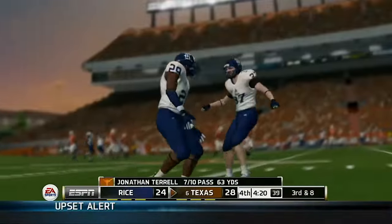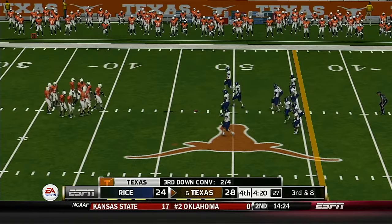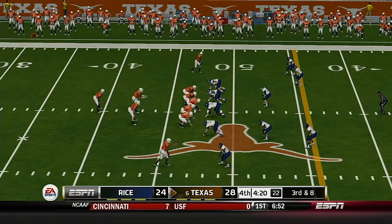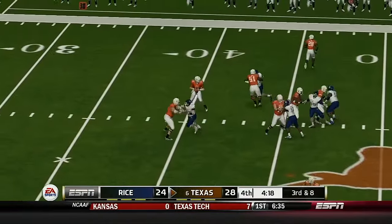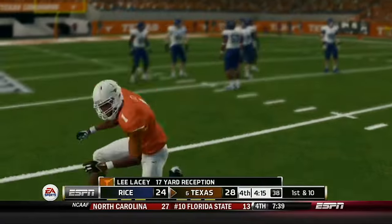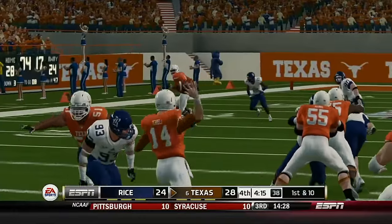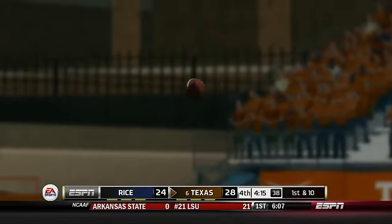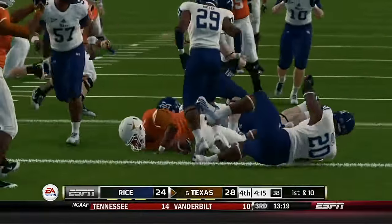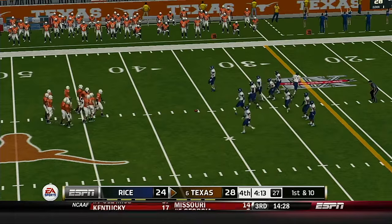Just throws this one away. Texas is up four. He's under some heat. Gets it out to his receiver in a hurry. And they make the stop around the 36-yard line. First and 10, ball on the 36.